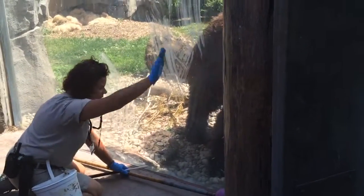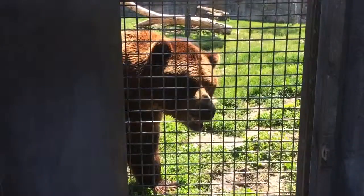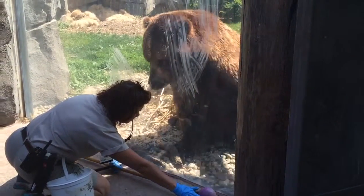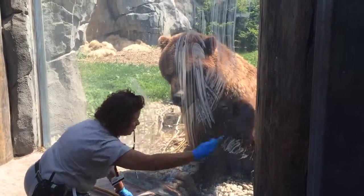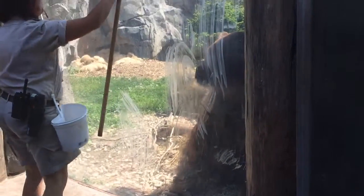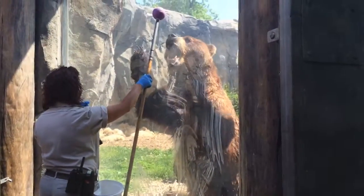Christy is working on a very cool behavior, a painting behavior with all of the bears. She'll offer them different canvases, and she'll ask them to paint. They'll either use their paw or their mouth to move the paintbrush around on the canvas. So it's a little fun behavior that has no real purpose other than just being fun.